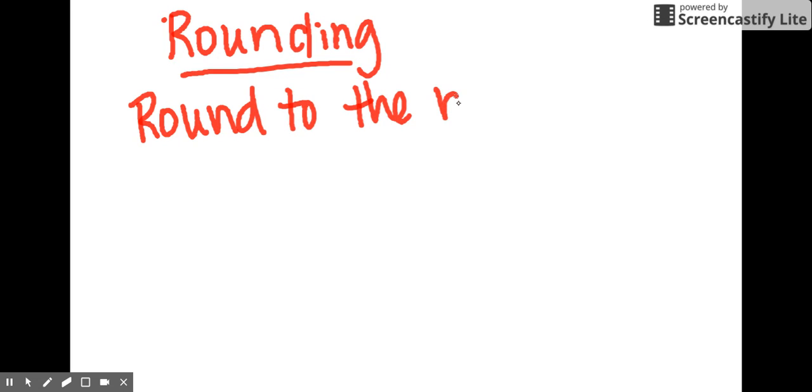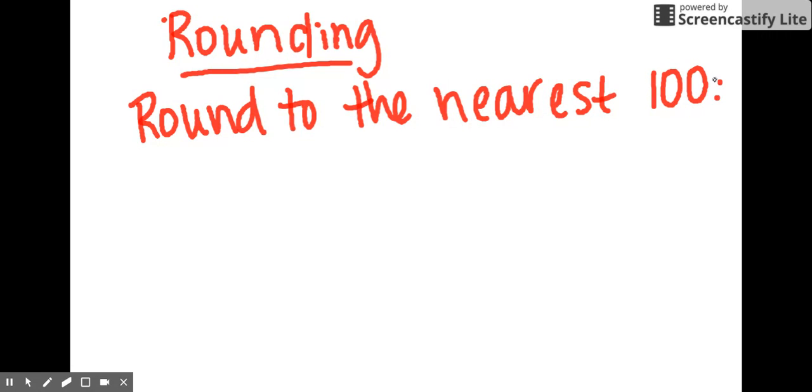We're going to be talking about rounding. Rounding was a big challenge for us in our last test. So let's start with the very basics. If I gave you the instructions, round to the nearest 100, I'm going to give you the number, and I want to see if we can solve it together.